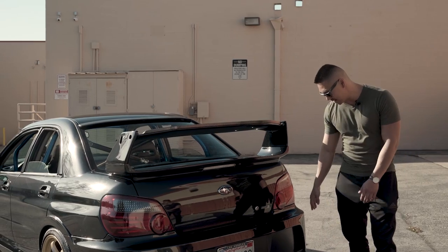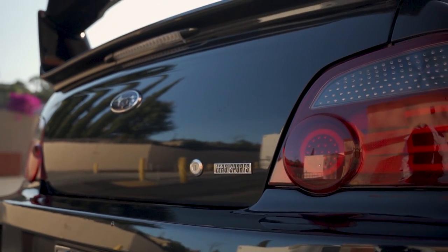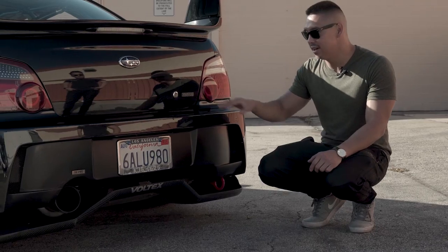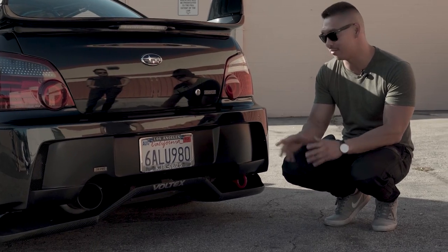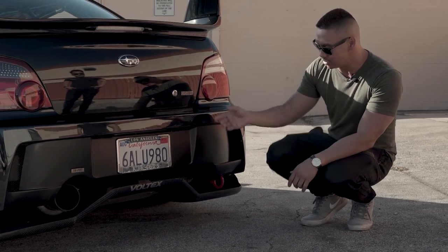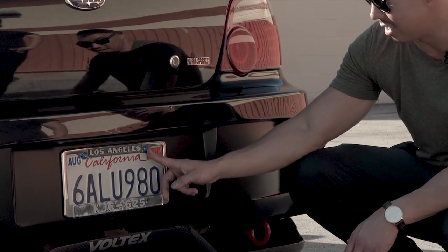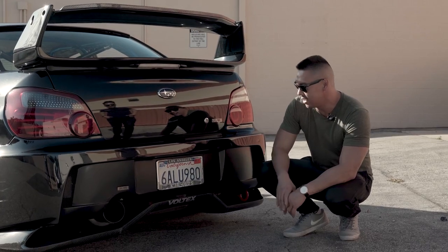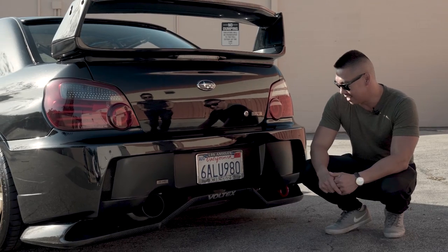I debadged it, but then I added the Zerosports logo or badge here, and it was really hard to find this Zerosports badging. I'm in a rare parts group on Facebook that has really cool parts where I could find all these little tidbits. From that page, I also found these Zerosports license plate bolts, and people don't even notice these, but these are bolts that say Zerosports, and I was super stoked to find that and actually run that.